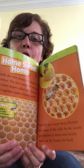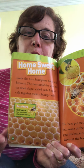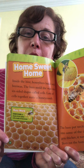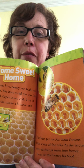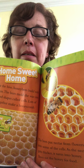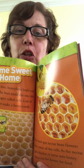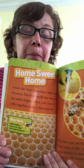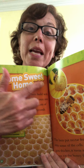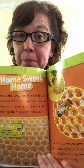Home, sweet home. Look at that. Do you remember what this is called? We looked at that word in the glossary too. Yes, that's the honeycomb. Remember, the shape of each cell is a perfect hexagon, a 6-sided figure. And there are the bees. What are they doing in those cells? Yes, it looks like they are making honey. And the title of this heading says, Home, Sweet Home. And honey is sweet. So what do you think this part of the book is going to be about? Yeah, probably how bees make honey.